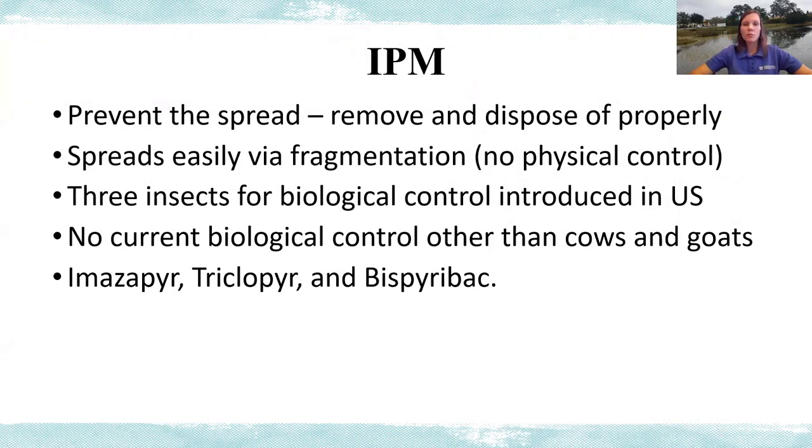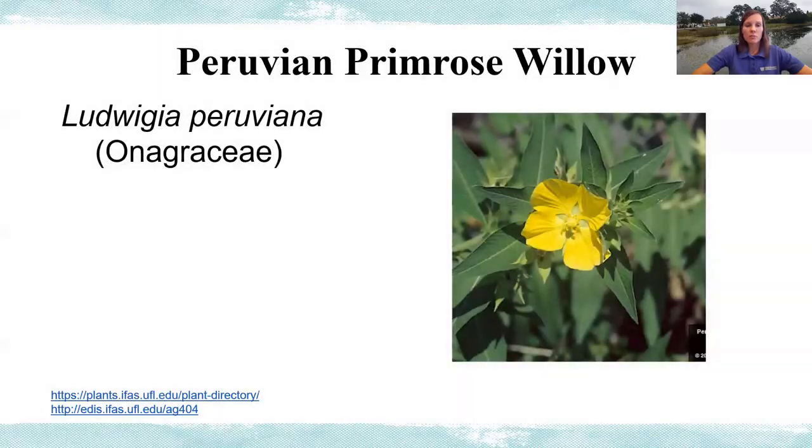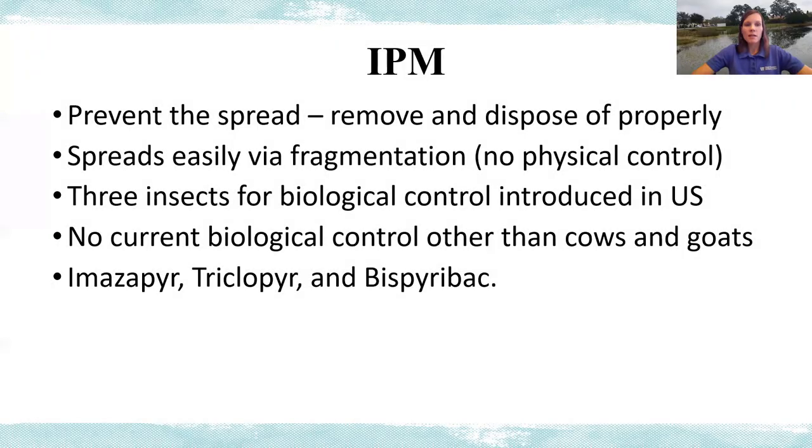And so the integrated pest management approach, or IPM, for managing alligator weed would include preventing the spread by removing and disposing of the plant properly. It spreads easily via fragmentation, so there's not really a recommended physical control. There are 3 insects for biological control that were introduced in the United States. I think that was a mistake, so I apologize for that 4th bullet. And then the chemicals that were rated as excellent include imazapyr, triclopyr, and this one. Sorry, I can't pronounce that. So hopefully you can, or you could find it at a place where they sell herbicides.